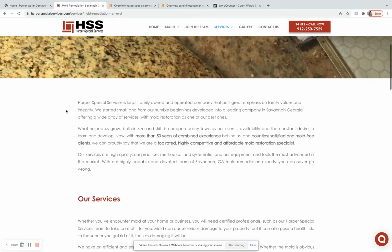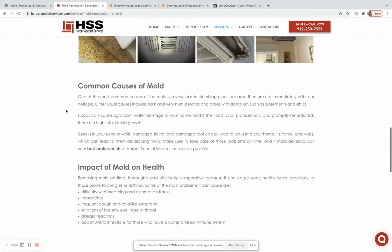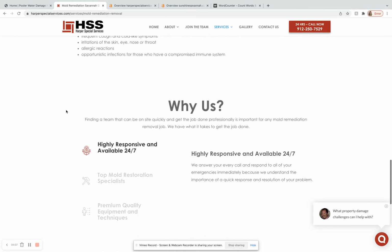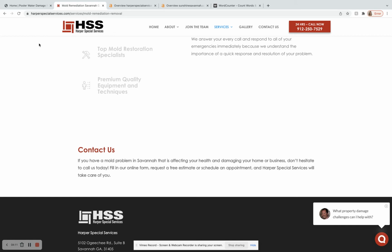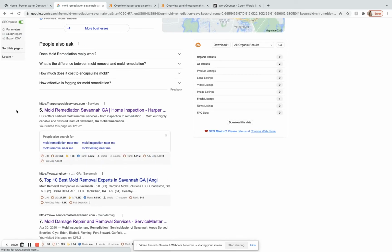So we can scroll through and right away you can see that they have a bit more content than your site has right now. They have 953 words, so they're almost 1,000, but they're not even there yet, which is the bare minimum. So it would be really easy to beat them out content-wise. However, the main way that you're going to get up here is through backlinks.